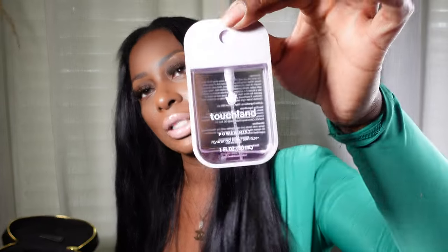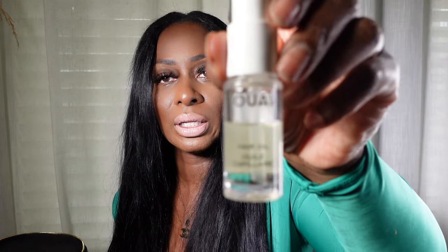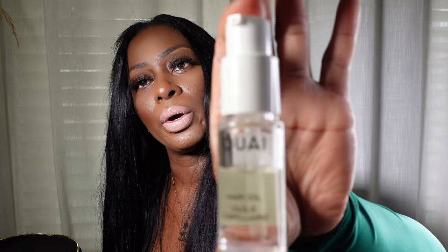Then I also have this Touchland power mist, this one is the Berry Bliss, which is almost gone, so I just popped that in there since it's not that much, but it's just enough. So I have that in my bag as well. Okay, and then I also have this Way hair oil that you guys know I hauled recently. Have been loving and using just as a hand oil.